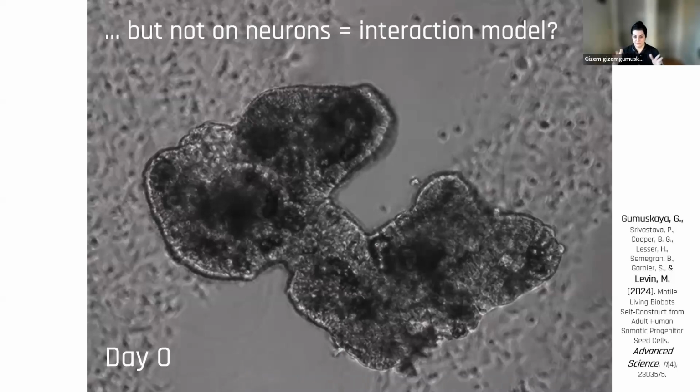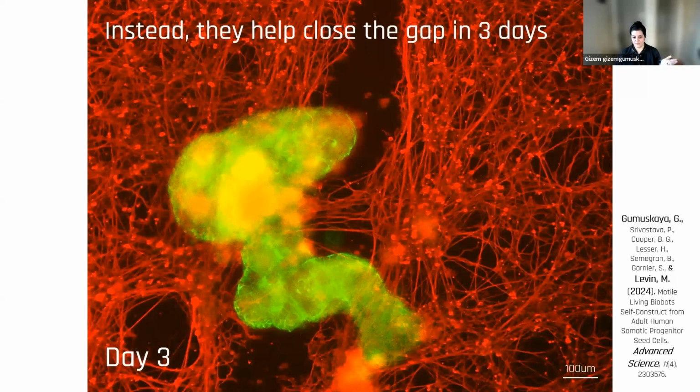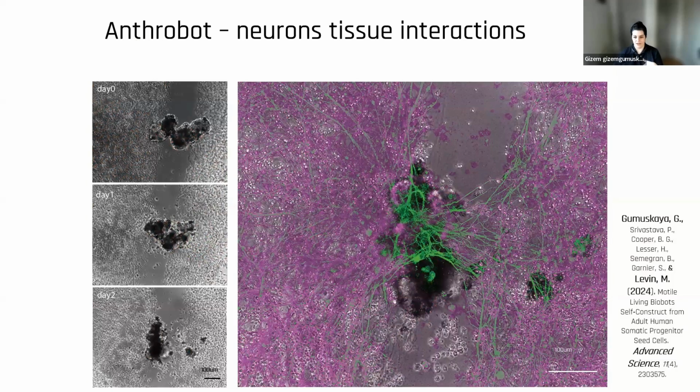Even though they have cilia beating like crazy, they don't really move. But what we've discovered in doing that, in the course of 3 days, their just presence on this lesion acts as some sort of a bridge and helps this tissue underneath it heal. So this was a bit of my architect side, trying to see if I can get larger structures by aggregation.